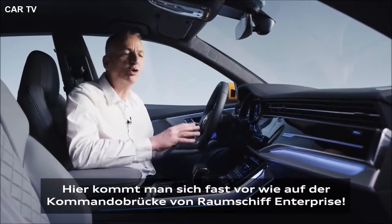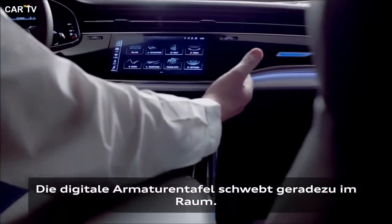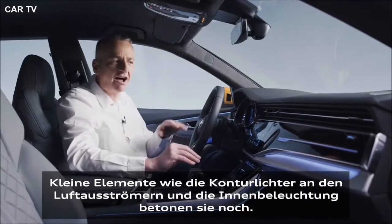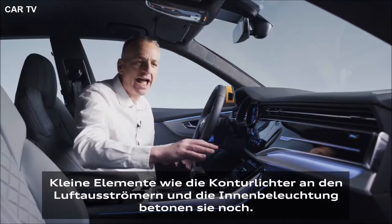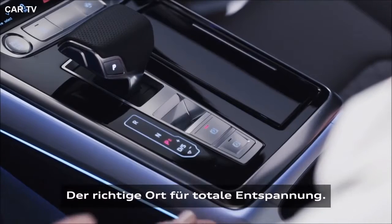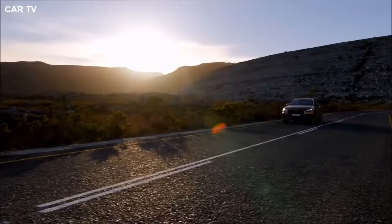Well, in here, it's almost like the bridge of the Starship Enterprise, isn't it? The digital dashboard just floats almost free. Little elements like these highlights on the air vents and the ambient lighting really make it just stand out so well. It's a wonderfully relaxing place to spend some time.